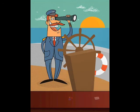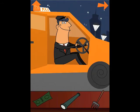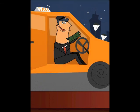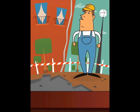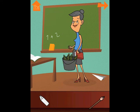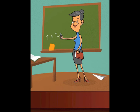Now he needs the telescope. Telescope. A little mad person. So now we need a digger thing that's going to dig up the road. Maths teacher. What is 10 times 12? That's 7 times. That's wrong.